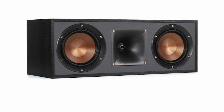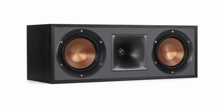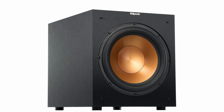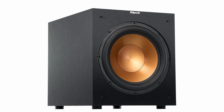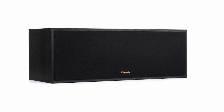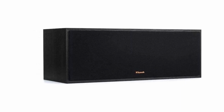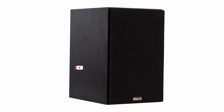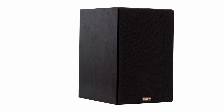The main highlight of this system is the pair of Klipsch Reference R-26FA floor-standing speakers, which feature built-in Dolby Atmos elevation channel speakers. These are complemented by a Klipsch Reference R-52C centered channel speaker, R-12SW subwoofer, and a pair of R-14 bookshelf speakers. The speakers use Klipsch's Tractrix horn technology, which the company says makes for clearer high-end with less room reflection. Combined with the overall size of the speakers and the 12-inch subwoofer, you're guaranteed room-filling sound. In addition to the sound, the black and copper color scheme that marks Klipsch's reference line looks great anywhere. The speakers are guaranteed to last as well, as they're covered by Klipsch's 5-year warranty.